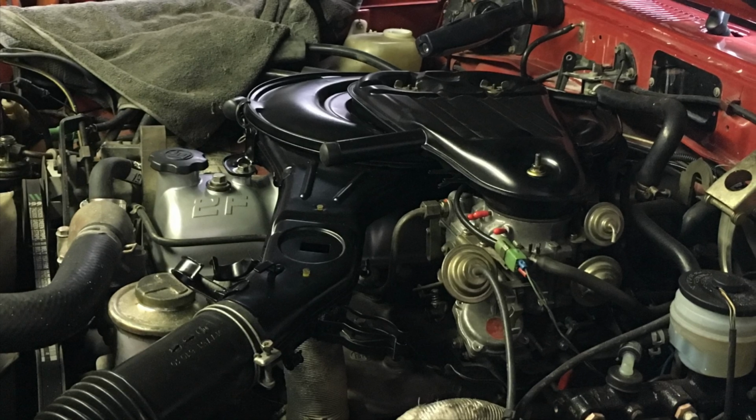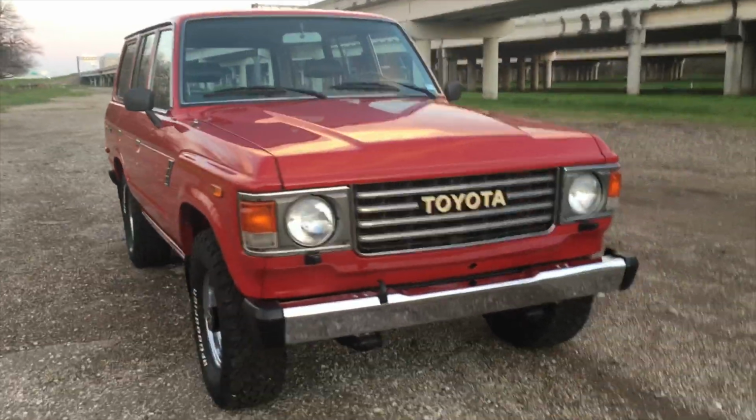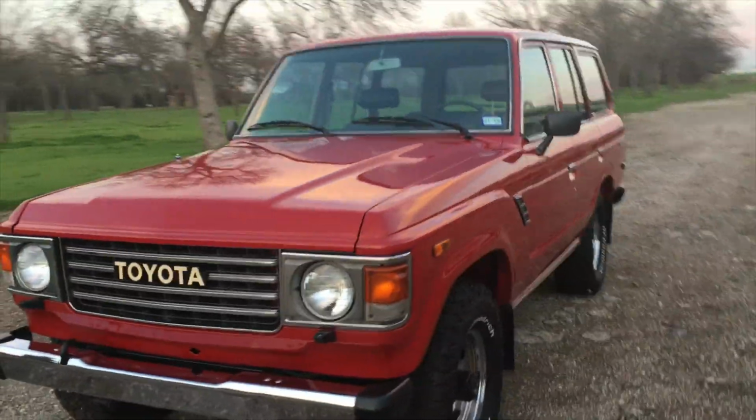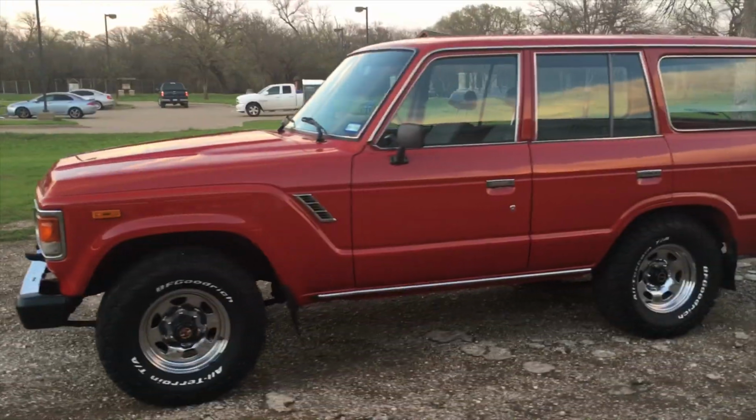So as you'll be able to see with this truck, the emblems are new, the ornamentation on the rear wheels is new, everything that could have been replaced is replaced, and this walkthrough will show exactly how the truck sits today.